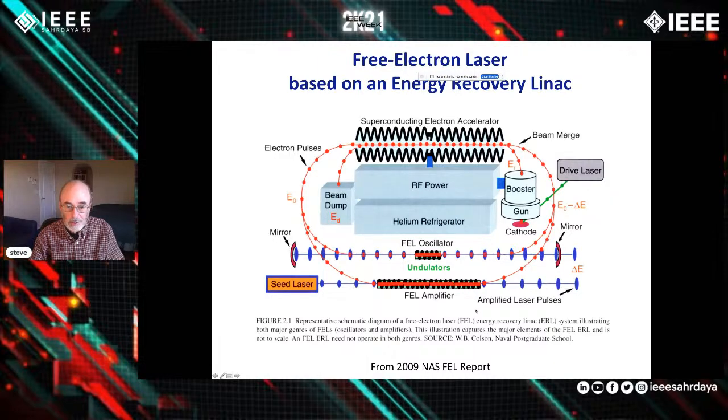an FEL amplifier. So the oscillator, a typical configuration is there are mirrors at either end, like for any laser, and the bunches build up radiation in here, and then the semi-transparent mirror at the output end lets light out, and this is the output of the free electron laser oscillator. For an amplifier, there's a seed laser. It's putting out bunches of photons. They meet the bunches of electrons, go through the FEL amplifier together, and then the amplified pulses come out, and the spent electron beam is bent back around after having lost a small amount of energy, delta E.